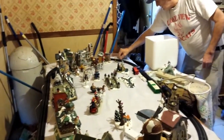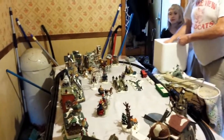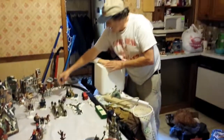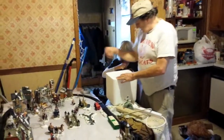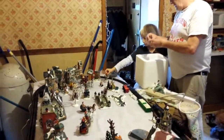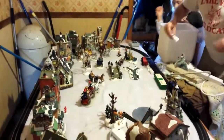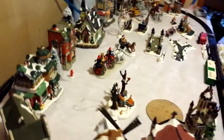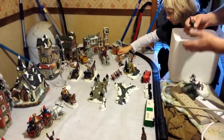This is part two of our village. Where's he go? Okay, I'll put him in here for now. Where am I going to put this guy? Right here.